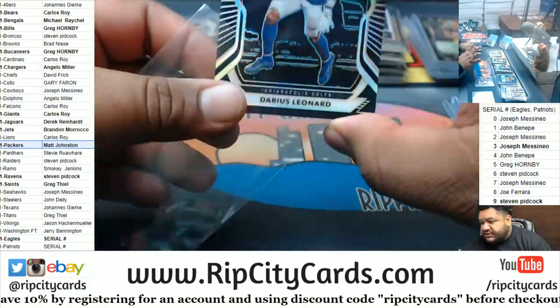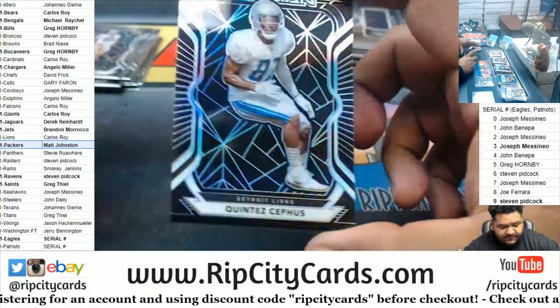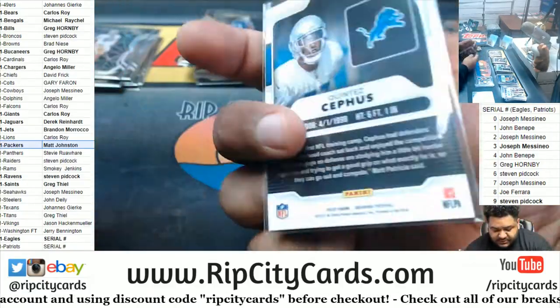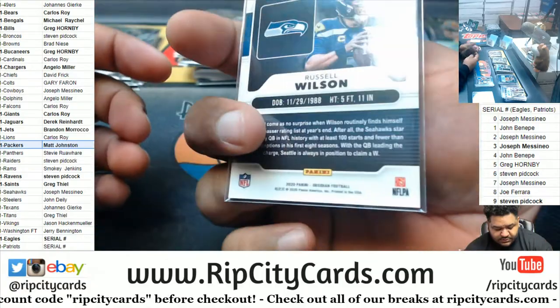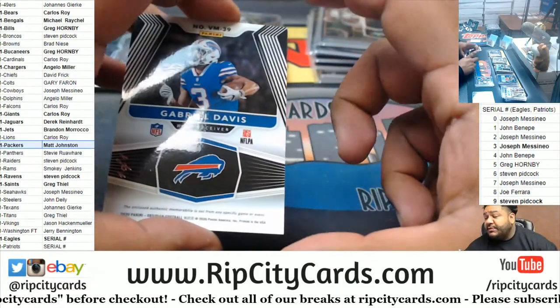Darius Leonard, Colts to 75. Quintez Cephas of the Lions. That's to 100. Russell Wilson, Seahawks. Not numbered. 1 of 1, Mojo.